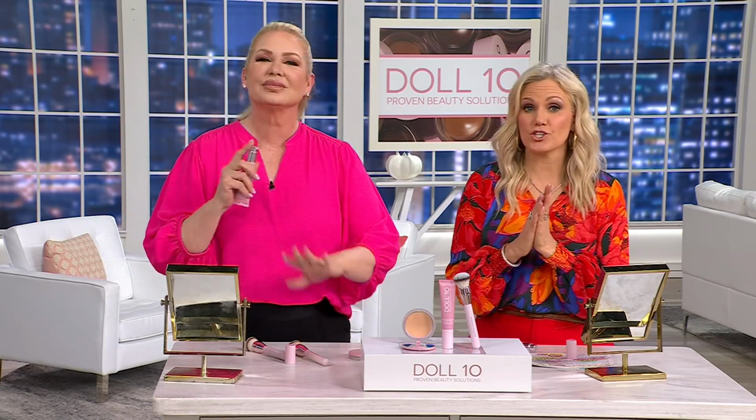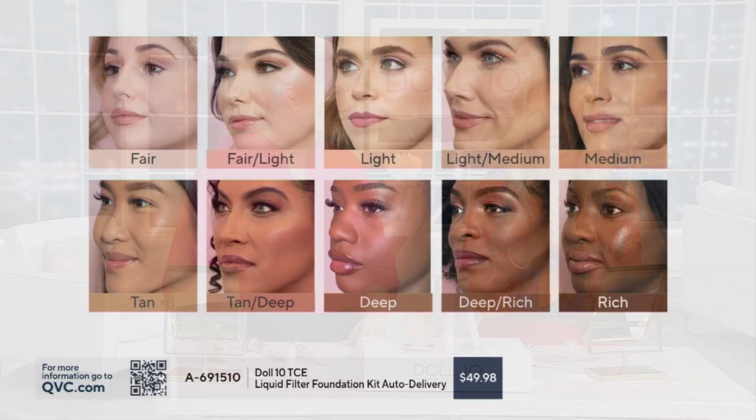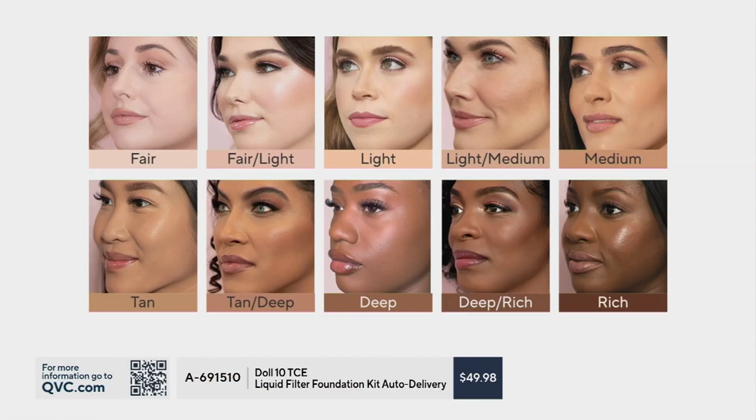Let's get you the right shade. Let's do it. Knowing you have 30 days to exchange for shade for free, we want you to get it right off the bat. Super easy. Don't overthink this. You know really kind of who you are. This is the biggest question I'm getting today. What shade do I get?